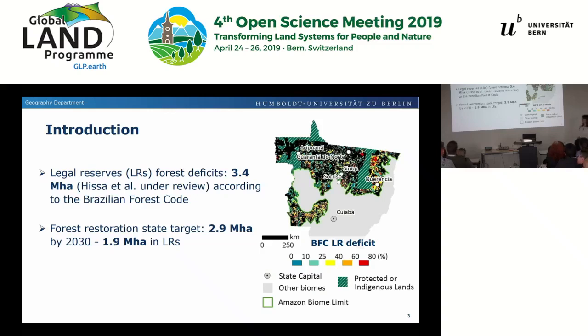So the state has targeted to recover 2.9 million hectares of forests statewide by 2030, which is aligned with the national and international restoration commitments, such as the Bonn Challenge and the PLANAVEG, which is the National Plan for Native Vegetation Recovery. And 1.9 million hectares of this forest recovery is planned to take place via legal reserve recovery inside private properties.